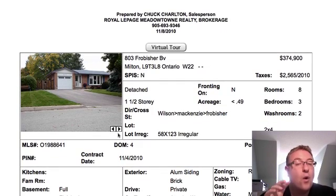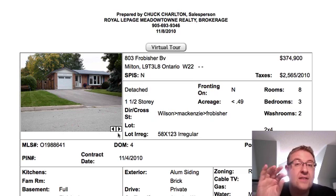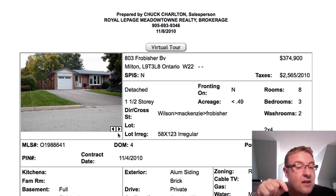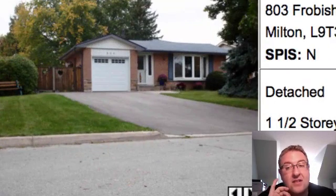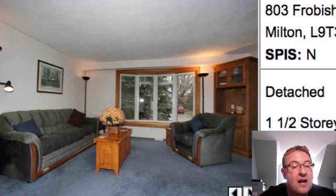Now Frobisher, Old Milton sells really fast. This one went on the weekend, so you need to get a realtor, myself, someone else. You need to get someone on your side to get you in on these ones fast, because when they come out, they just bang, they just go. So 3-bedroom, 2-washroom, 58 by 123 foot lot.